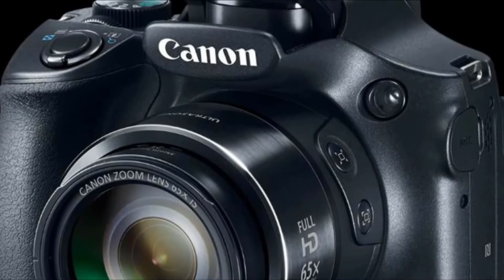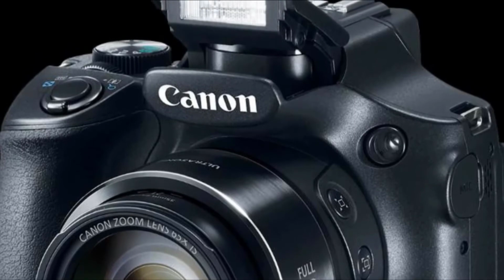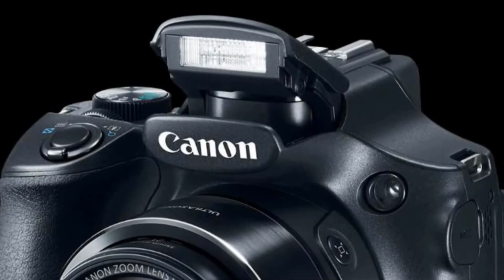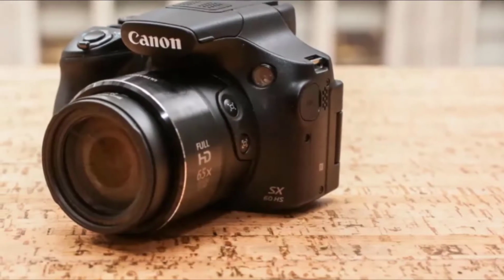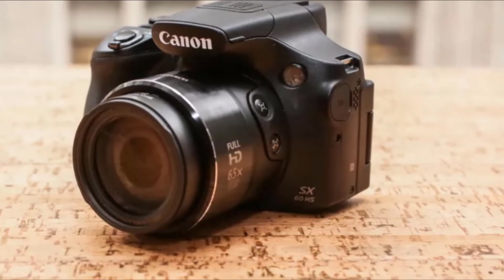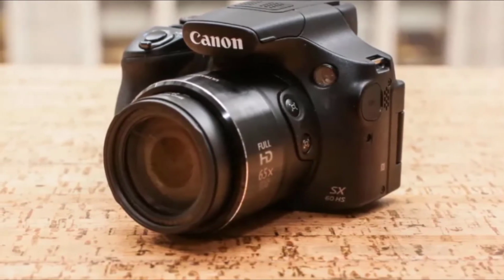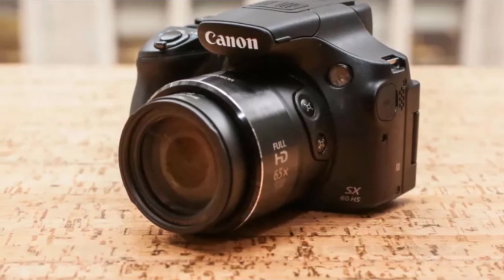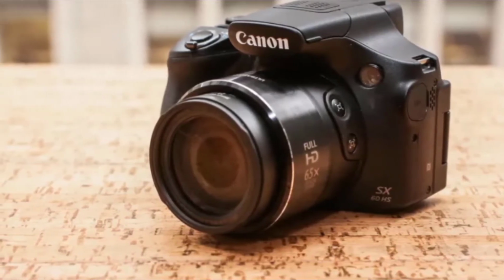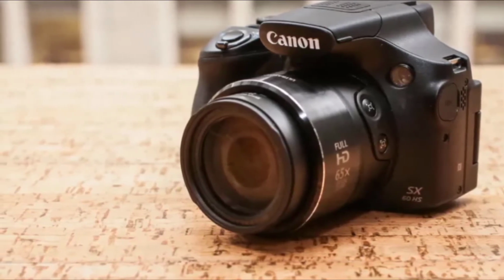Video capabilities have also been improved over the previous model, offering 1080 by 60p recording with the option of adding an external stereo mic jack for better sound quality. Despite these changes, the PowerShot SX60HS looks almost identical to its predecessor but offers an overall good improvement of the design. Multiple features have been incorporated to make it easier to make use of the zoom lens, and Canon also chose to move raw controls around to improve usability.